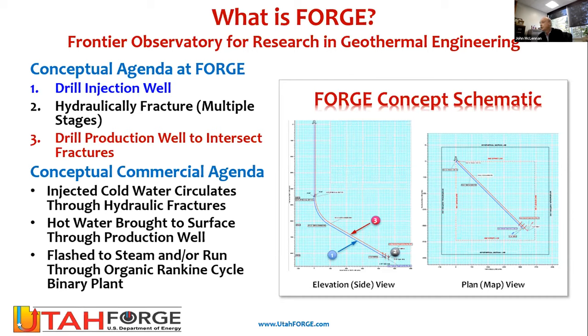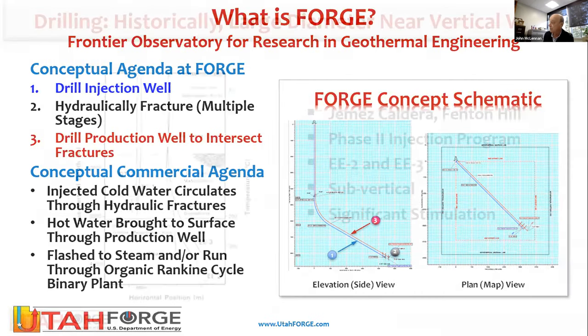In a commercial situation, you'd have more than those three fractures that I've shown; ideally you'd have fractures all along the length of that lateral section. And you'd be circulating cold water down the blue well. It would pass through the hydraulic fractures and be produced out through the red well. And at the surface, you would either flash it to steam or run it through an organic Rankine cycle binary plant, both ways creating electricity.